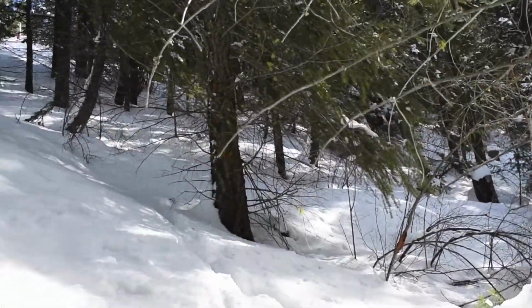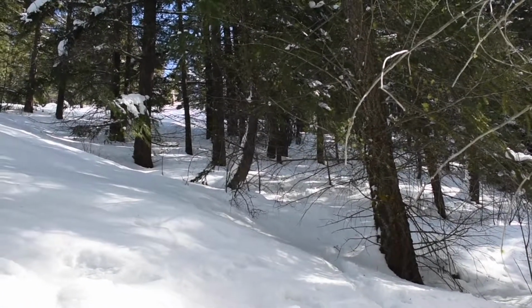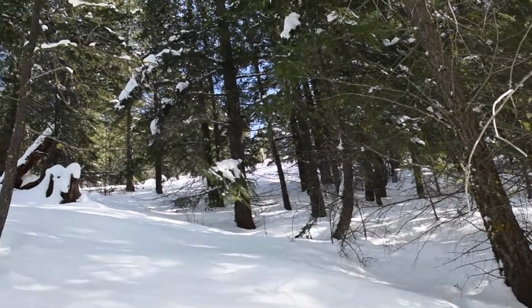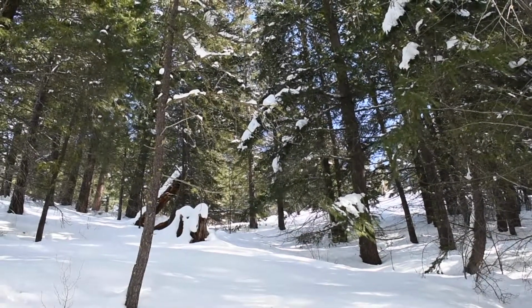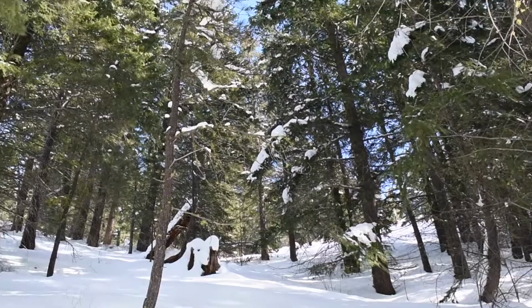Ooh, yeah, it's slick here. You just never know what's gonna happen, and it takes only a minute to plug your waypoint in. So I'm gonna keep up this hill and see what's over the crest.